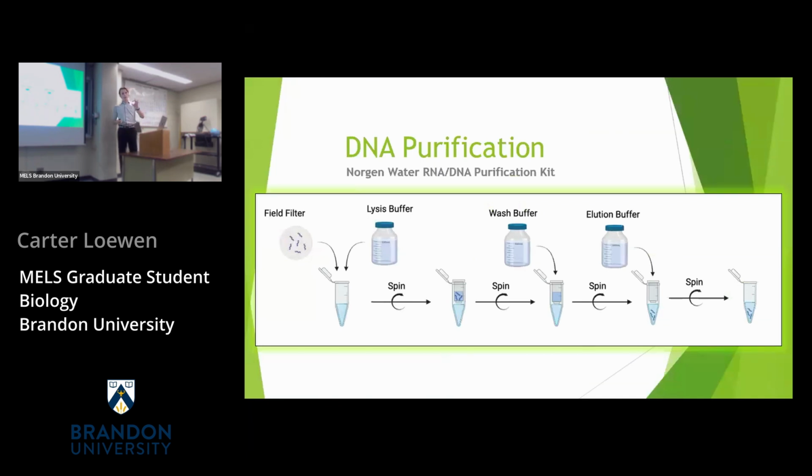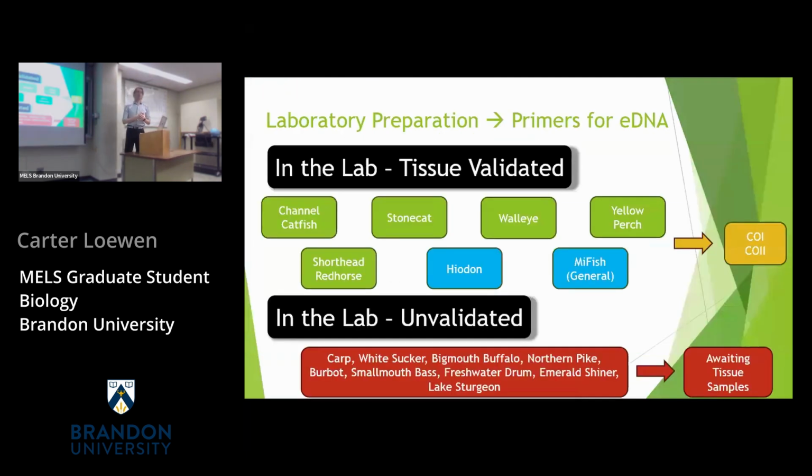So our DNA purification with that filter that we're taking back to the lab, we can add lysis buffers, wash buffers, elution buffers to try and rid of some of those inhibitors that may be in the water, making it more difficult to isolate that DNA from the filter. Washing it, finally eluting our final DNA that we use for PCR. The other thing that we need in PCR is primers. What primers are is they stick to the DNA and they make multiple copies of that DNA strand so that you can have that presence absence data. However, primers need to be developed for each individual species. So the one that we're most focused on is Hiodon, obviously, our Mooneye.